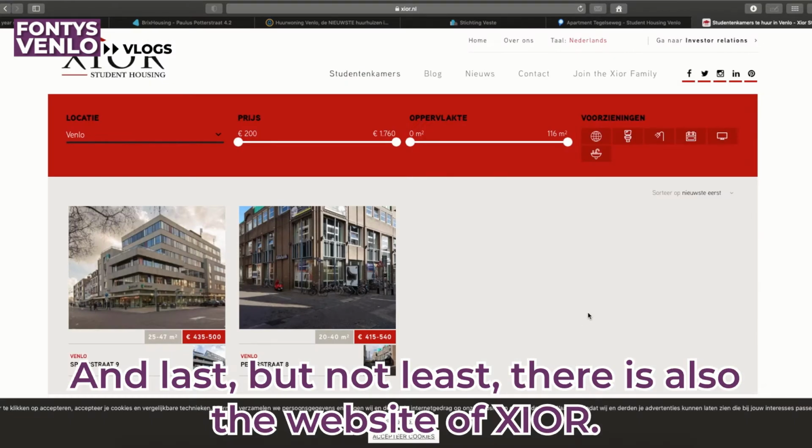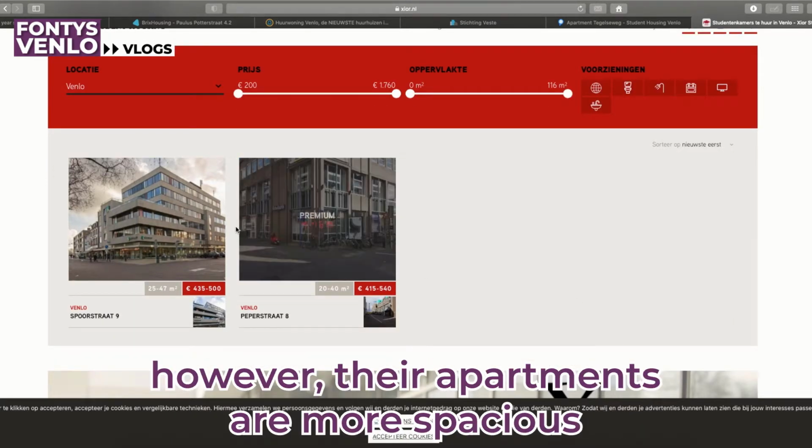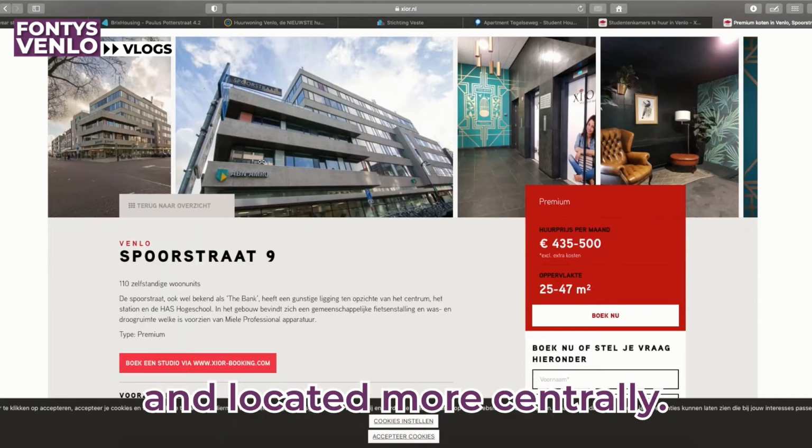And last but not least, there is also a website of Xio. They are not with that many offers here in Venlo. However, the apartments are more spacious and located more centrally.